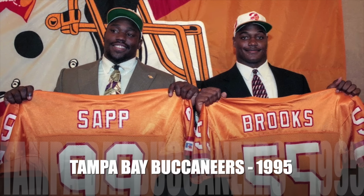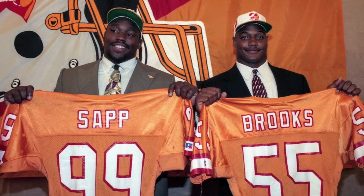Tampa Bay Buccaneers. While Bobby Wagner and Russell Wilson is pretty good, it doesn't get much better than nailing two Hall of Fame picks in your first two picks in the same draft, which is what the Buccaneers did in '95, and both on the same side of the ball, with Warren Sapp and Derrick Brooks.